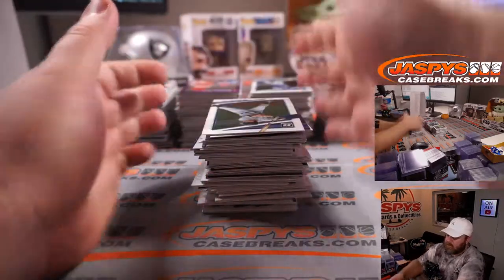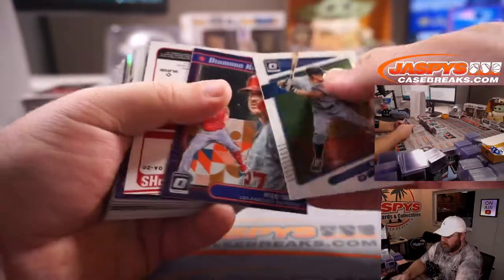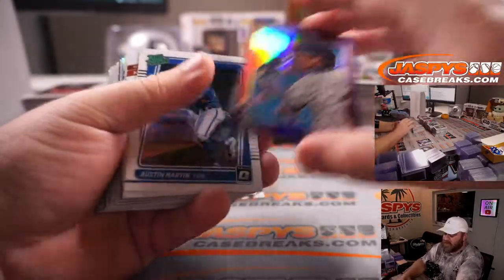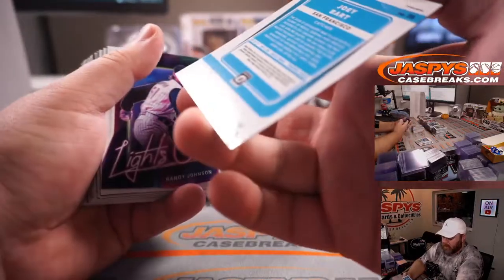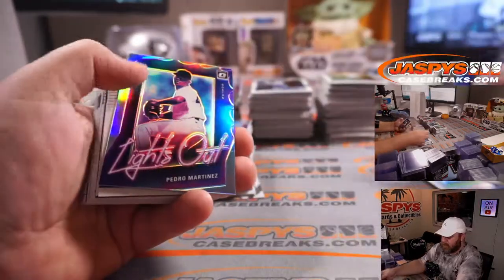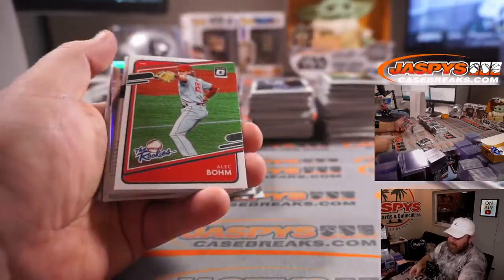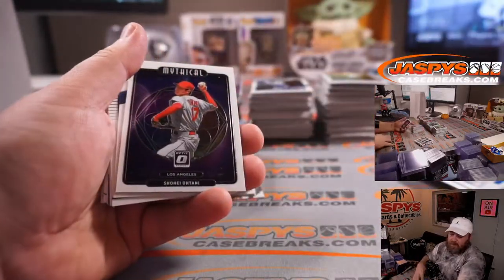Cool. Good luck, guys. Six boxes. First auto right off the bat, Zach Gallen, Diamondbacks, Jonathan Arnaldi. Christian Yelich for the Brewers, Brian Kling. And Joey Bart, blue to 75. Very nice for the Giants, Carl Martinson. Pedro Martinez for the Red Sox and Josh Garza. Jake Cronenworth for the Padres, Ethan Selby and Alec Bohm for the Phillies, Carlos Aguirre. Sixto Sanchez for the Marlins, Alex Vogel.